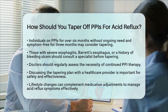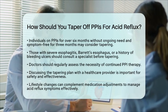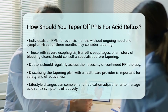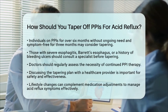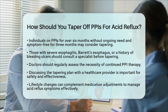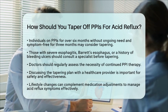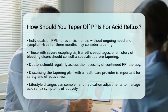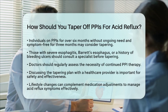In some cases, diagnostic procedures like endoscopy may be necessary if symptoms persist after tapering. The goal is to minimize long-term use of proton pump inhibitors while effectively managing acid reflux symptoms. This can be achieved through a combination of adjusting medications and making lifestyle changes.